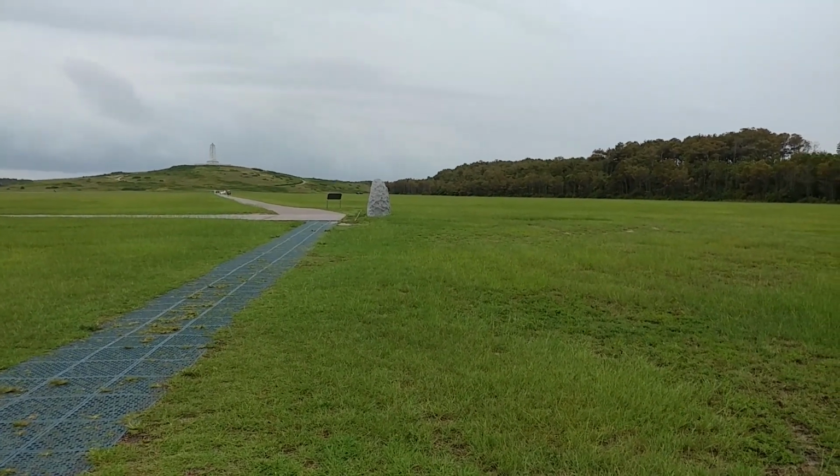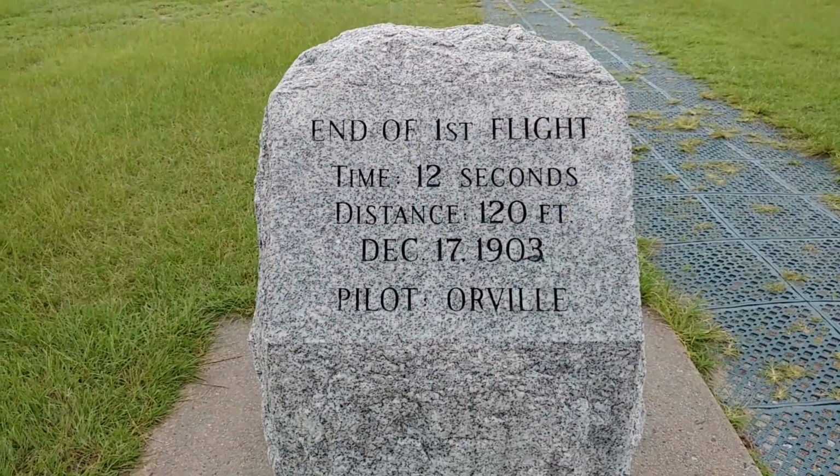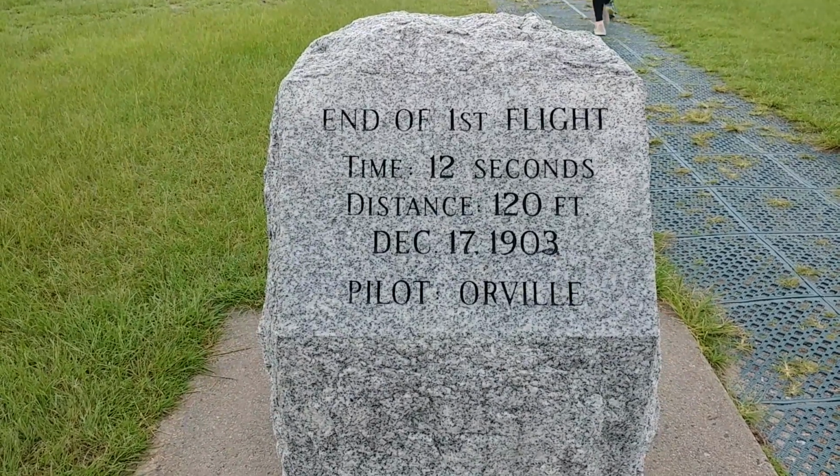backwards, you can see from here to the first monument. Okay. What's the first flight? 12 seconds. Progress came in little steps. So they didn't invent the airplane. They did build their airplanes, but it had been going on for a while with other people, and they learned from those other people. What they did, they perfected the controls.